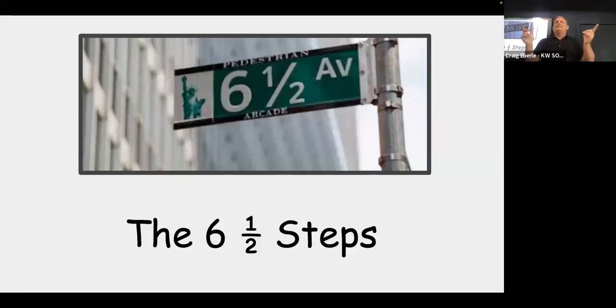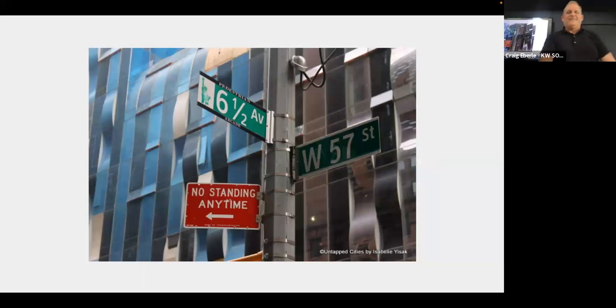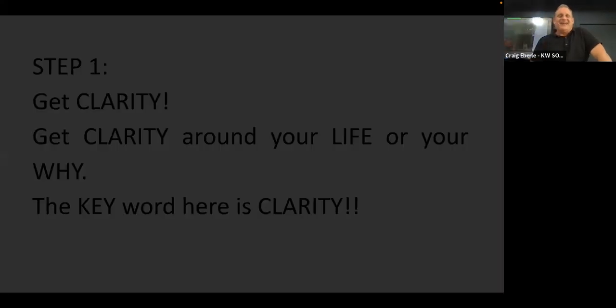Okay, 6.5 steps. Here we go. All right, I found these 6.5. I love Google. You just type in 6.5 and you get images and you got these pictures with 6.5 on it. I had no idea I was going to be able to come up with a street sign that says 6.5.